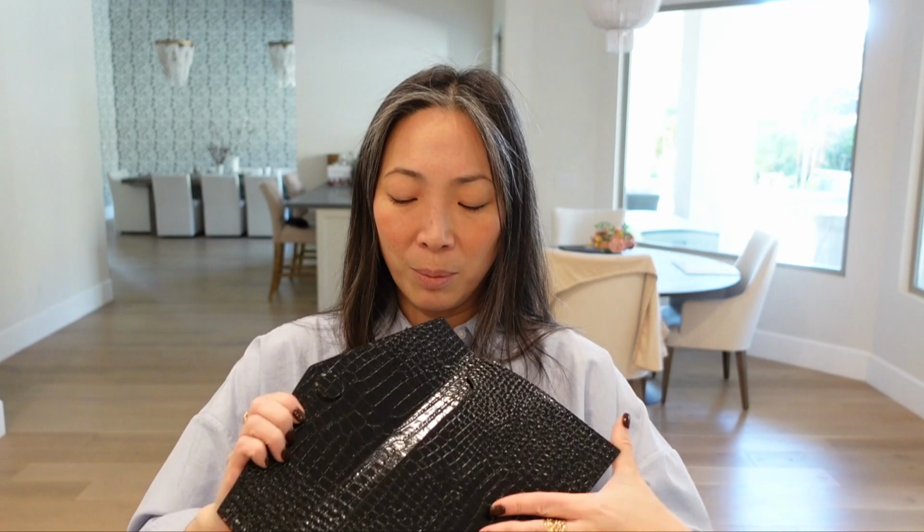I really, really like this envelope clutch. At first I was like, well, that's kind of pointless. Like, what can I put in here? But just in the hand, I just think it's so sleek looking. Like, I could see this with a nice black suit. Again, just going out to dinner. So anyway, that's what I picked up from YSL.